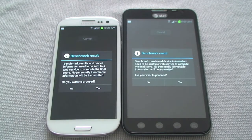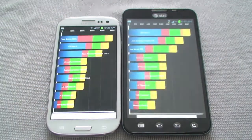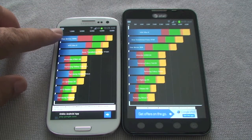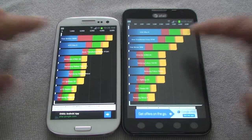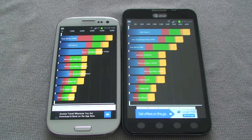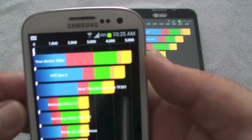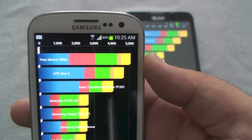All right, and we'll go to our results. And as I stated, the average user is not going to really care about this. Now, at the very top on the left-hand side, you can see that the Galaxy S3 has the best score. Mine is third. So you can see that the S3 has some impressive power. I'm going to bring the phone close up, and you can see that it gets a score of 5,056.